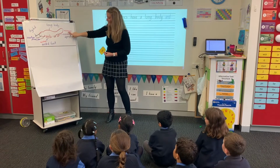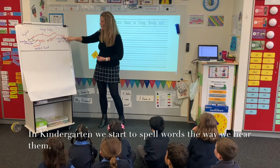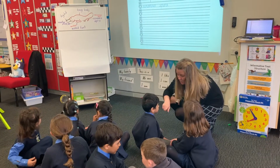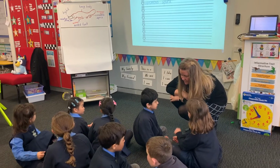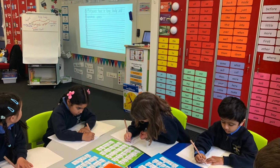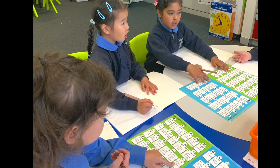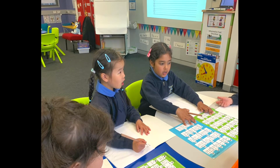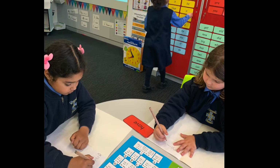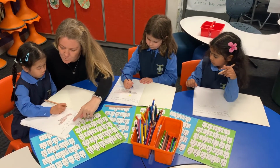Our teacher is helping us label and write a sentence. Before we begin writing, we share our idea with our friends. We use our sound chart to help us write words we don't know. We use sight words to help us write sentences. Our teacher is there to help us if we need help.